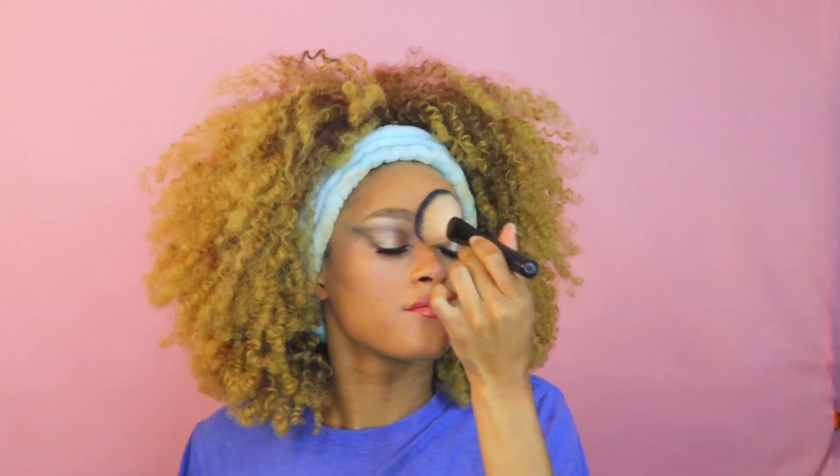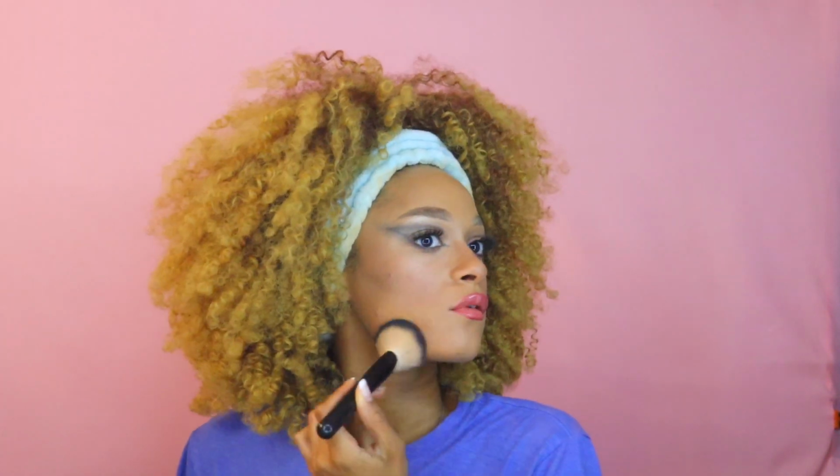There we go. Last thing I'm going to do real quick though is go over with just a blank brush. This is a powder brush, but it doesn't have any powder on it right now. I'm just going to pack lightly before I add the actual powder because I want to make sure this is all laid flat before I put the powder on. Alright, now I'm dipping into the powder, dusting it off a lot, and then using barely any product here. I'm using the translucent color, so it's definitely not going to make any damage to my makeup look.